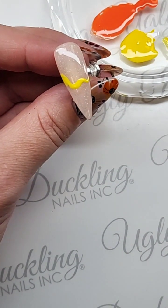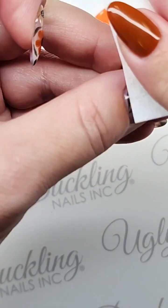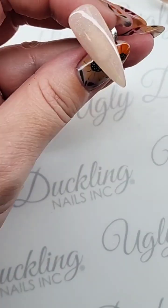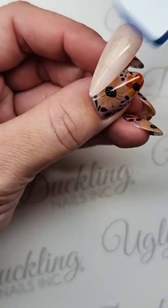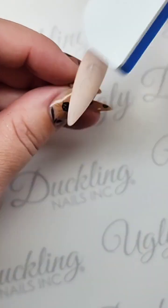Actually, you know what, you guys? I made a mistake, and I apologize. Can I guess what it is? Yeah. You're supposed to start with the white. You got it. I definitely made a mistake, so I apologize. But this is good to see. And I'm actually just going to lightly buff the surface of our Pixie dust because it is a no wipe top coat, and I want to make sure that my colors adhere well. So we're just going to lightly buff that.